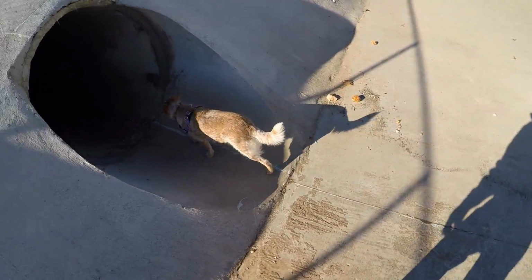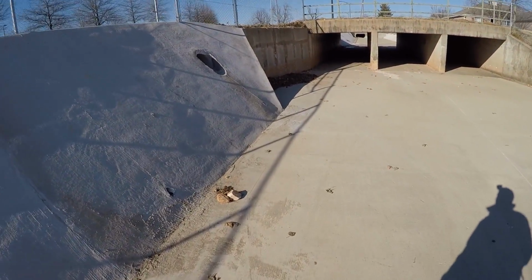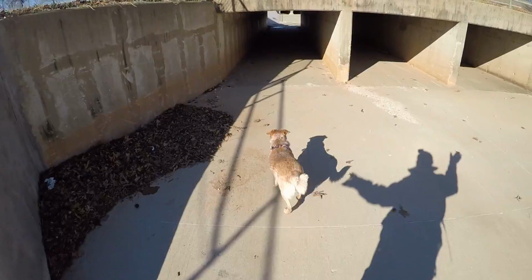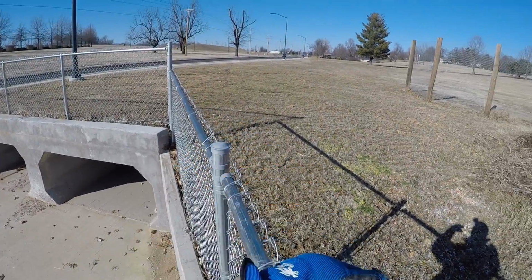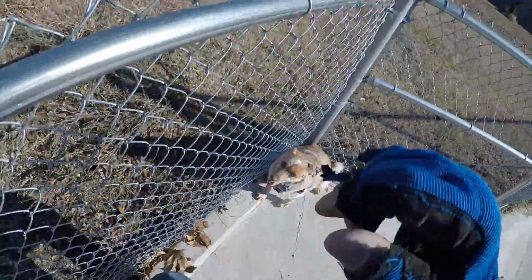I noticed in the last creek picking video I made, when you start seeing it getting divided up like this, the main one gets smaller and smaller. It turns into an underground tunnel, and I have no idea where it goes. We'll go find out where it goes anyway.